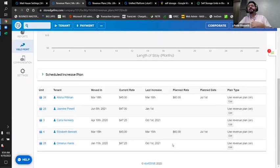All right, so these two people will get a rate increase July 1st. And then everyone else, when it's their time, it'll show up here. But eventually we'll get everybody on the same rate.